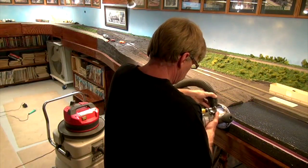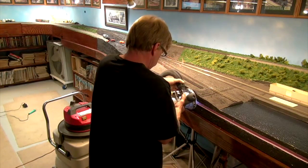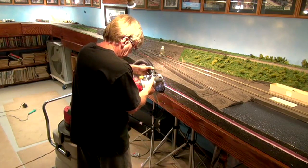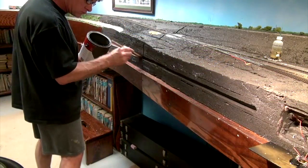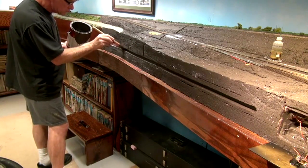Turning my attention to the sides of the layout, I routed a 3/4 inch groove to accept blocks of wood that I could use to attach the plywood to the sides of the diorama with. I'll use staples, and I'll staple this right into those blocks of wood. I sealed this groove with latex paint just to make sure I wouldn't have any problem with foam shrinkage.